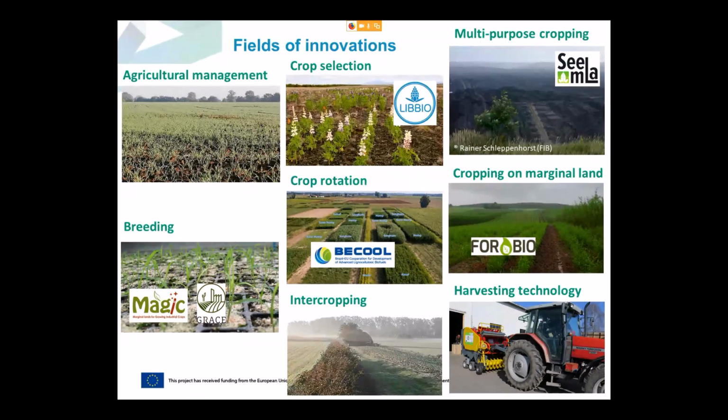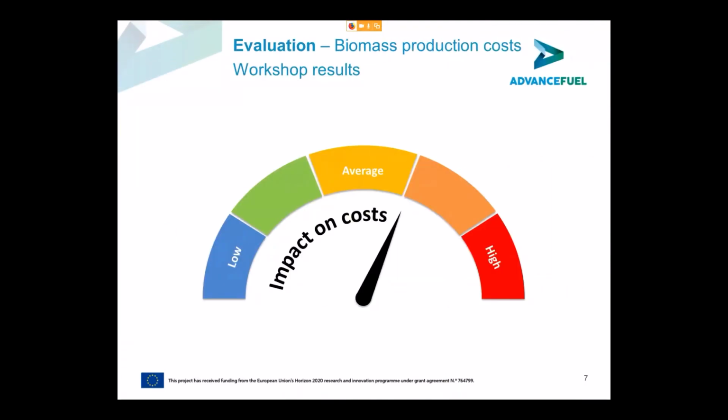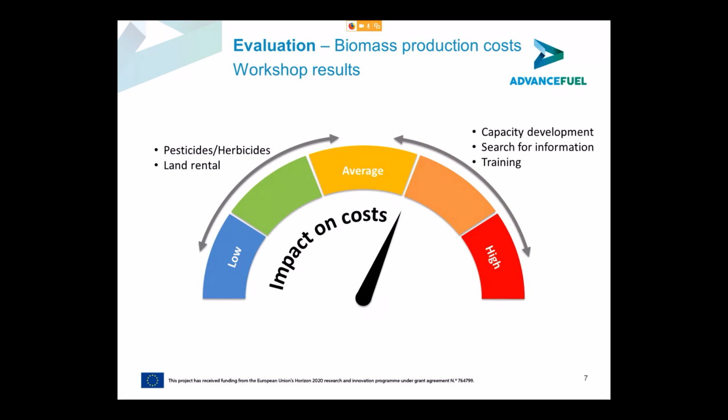Now we will see the results from the evaluation of cropping innovations during the workshop. Let's have first a look at the economic perspective. For all discussed study cases, the range of impact on cost by land rental was low to average, but capacity development had average to high impact. Irrigation, if needed, also had high impact. But there were other features that were very case dependent.